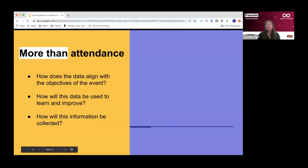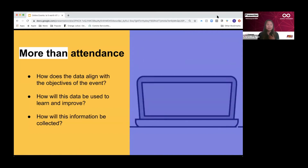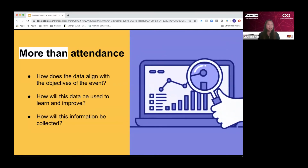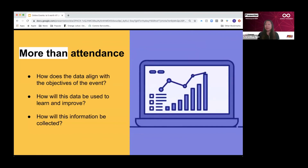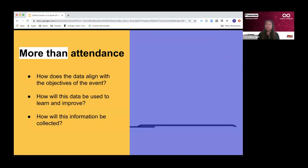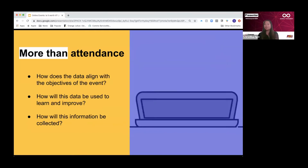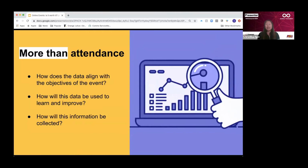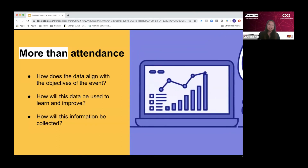So maybe it's the number of registrations, which is actually what we cared about for the social embeddedness conference. The number of attendees or participants, so just attendance in general, and the types of registrations or attendees. For the social embeddedness conference, it was open to community members, so we were really focused not just on our ASU staff and faculty, but on how many community partners were participating or registered for the event.